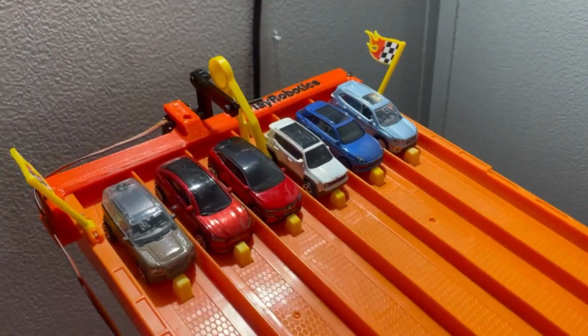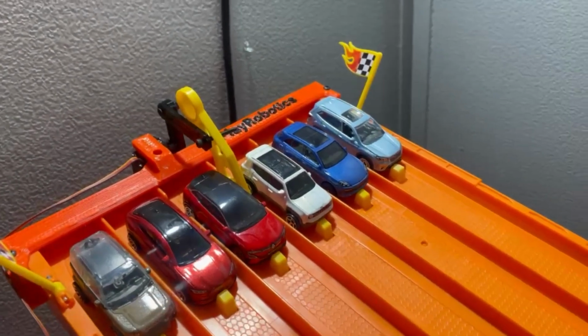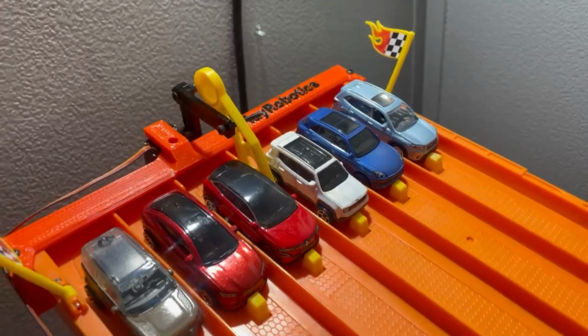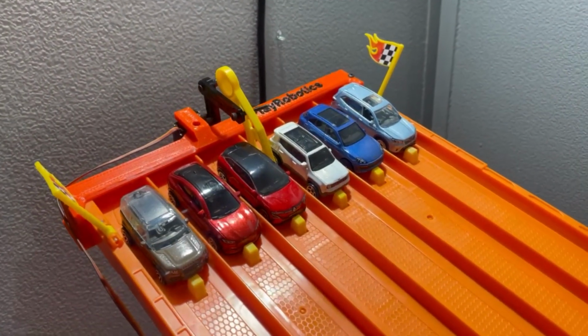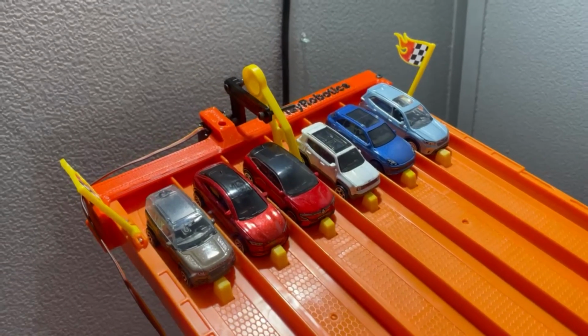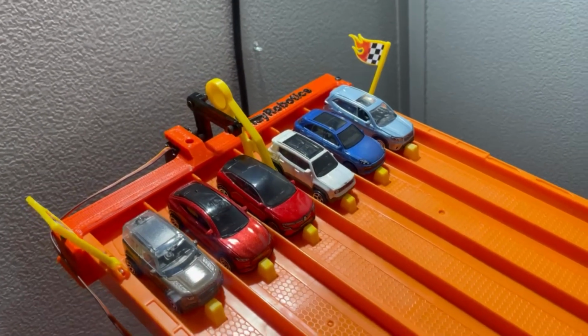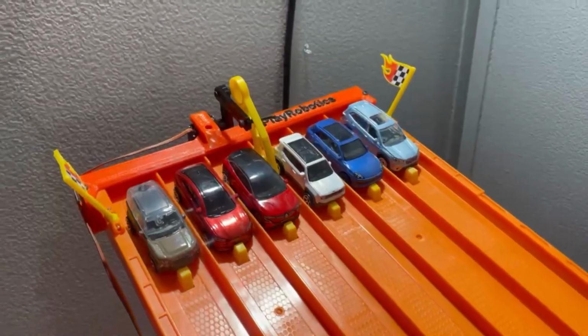Well, it was a good race. It was a close race, but with a time of 3.74 coming from that Porsche Cayenne, it's going to have to do a little better than that if it wants to have a chance in the championship. We switched up the lanes. We're going to hopefully get a little more speed on the second run. Maybe we've warmed up those wheels a little bit. I don't know, but we'll see what happens here.